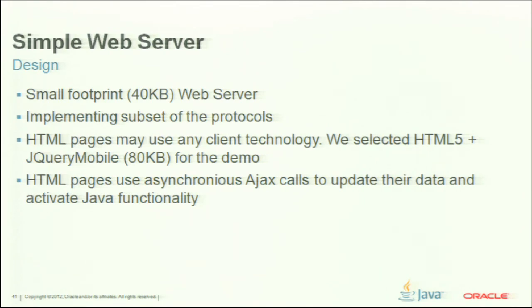Unfortunately, I'm showing it on the iPad, and it's not running Java, so we had to run something else.